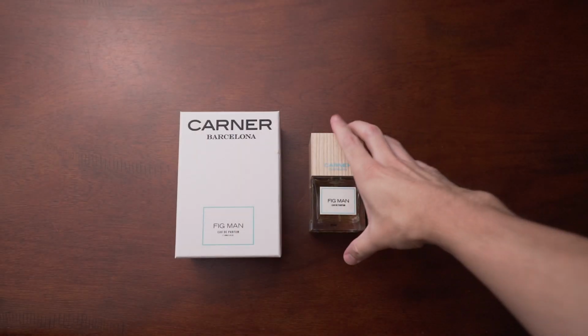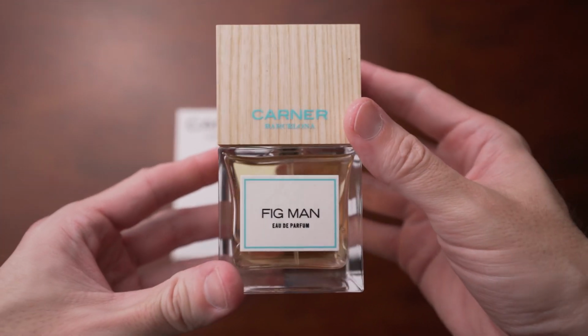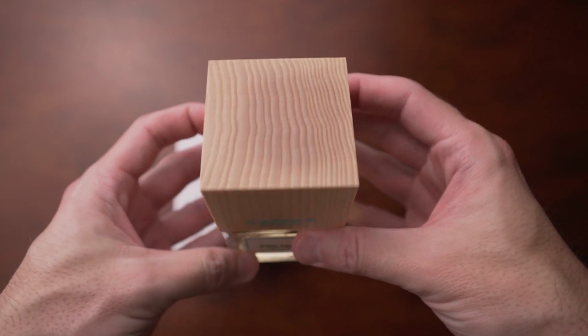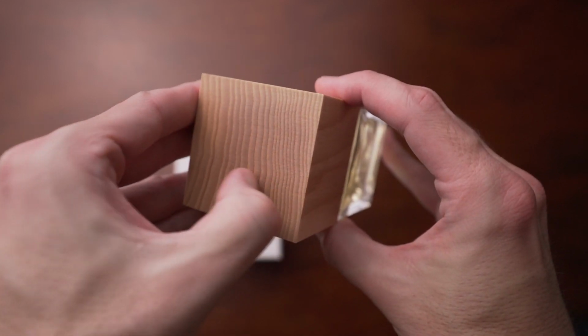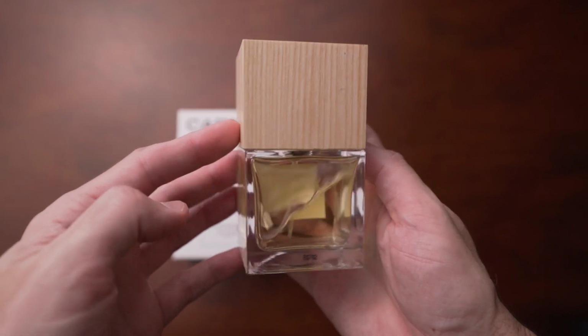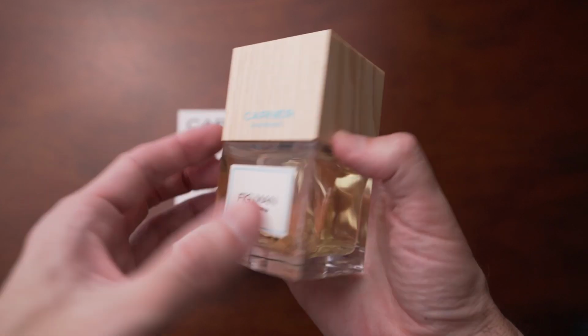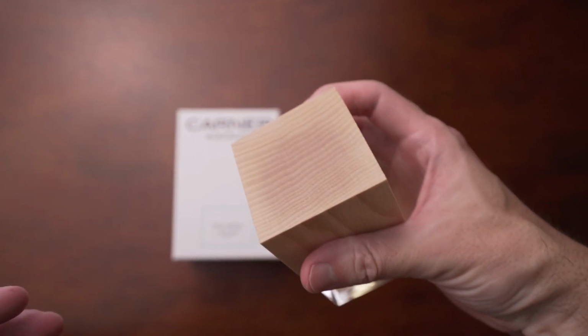Next is Fig Man by the house of Carner Barcelona, and this is another house that I've heard a lot about, heard great things about, but really haven't delved too much into the line. But I got to try this year, and I really like it a lot. As the name suggests, it is a fig scent. Some of the main notes I get out of this are bergamot, cardamom, and fig, with some salty notes in there, and then some woods in the background.